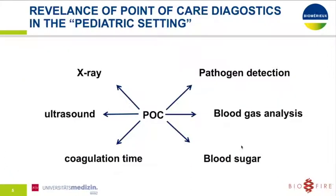Point of care testing in pediatrics is not really novel, because our patients demand instant attention, and we try to get as fast as possible to the cause of the disease that we encounter. For example, on an intensive care unit, we have a whole array of point of care testing, starting from X-ray or ultrasound. Here in our unit, we have coagulation time measurement, blood gas analysis and blood sugar measurement. So point of care testing has evolved over the last years, and that we now have the opportunity to even include pathogen detection is something that I value a lot.